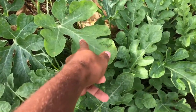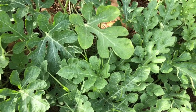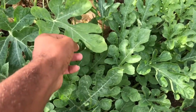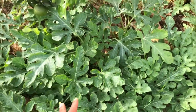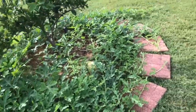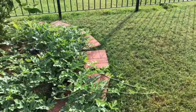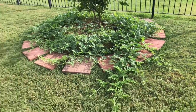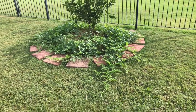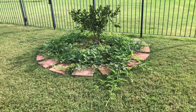Now I can tell you that this is a Black Diamond right here, and the 2 new vines that I did plant were Black Diamond and Congo. So this is Black Diamond, so I'm highly assuming that this prolific vine here is Congo, and it's a fast grower. But I'm not sure yet. So within a couple more weeks, I'll have a good answer for us, guys. I want everybody to have as many melons as I do. All right? Thank you.